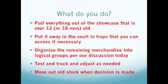We look at the sales of what we have in the case, and we track and adjust how we've displayed that merchandise over the next 60 to 90 days and adjust it as needed in order to increase our sales. And at some point in the future, when we find that the old stock hasn't received any action, then we figure out how we're going to move that stock out through stock balancing, through clearance, through melting it, or some way of getting rid of the rest of that stock.